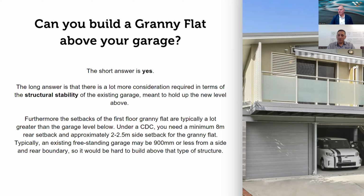The rear setbacks are a bit of a killer. If it was just a garage on its own, you could go as close as 1 or 1.5 meters off the back fence. And a granny flat is typically at least 3 meters off the back fence. But when you put the granny flat above the garage, because of the height, there's a formula they use to calculate the height of the building. Because of that, it actually pushes the rear setback to 8 meters. So you're going to need a lot of space in your backyard to fit a two-story granny flat in there.